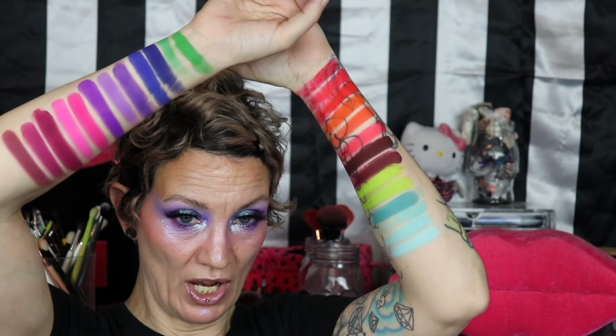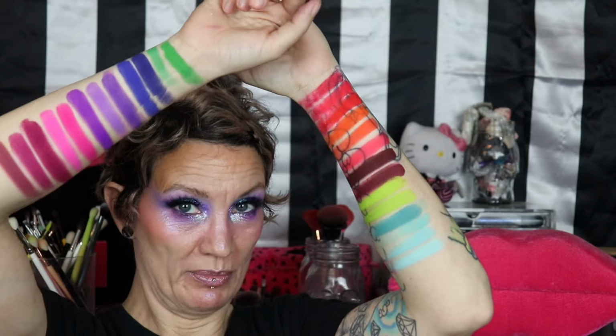Basically, in everything else, the only two colors are these, as far as I'm concerned. Now, I'm going to wipe my arm off. So we tried 10 colors out of the 40. Out of 40 colors, we tried 10, and only one of them is an exact dupe. But we haven't even touched the blends palette yet.